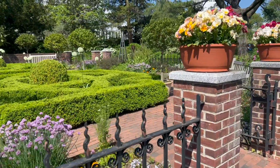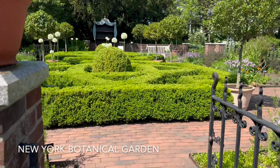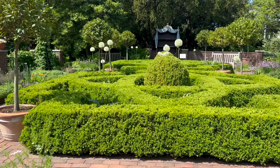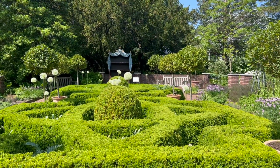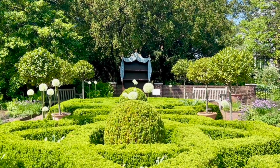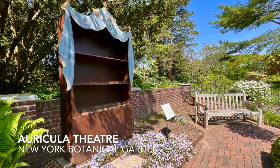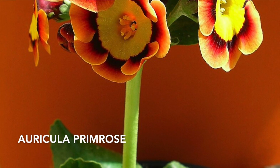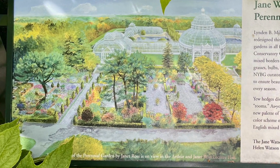Strolling down Perennial Garden Way toward the conservatory, a charming herb garden is the first to draw visitors through its gate. Inspired by English knot gardens, the clipped parterres form intricate patterns. In the 19th century, British gardeners built cases like this to display delicate auricula primroses to protect them from the wind and rain. The herb garden path leads into the perennial garden.